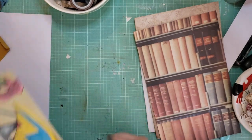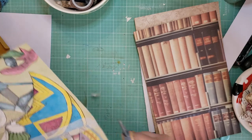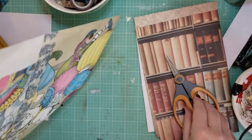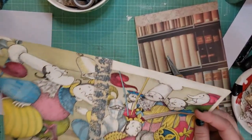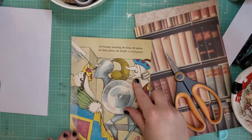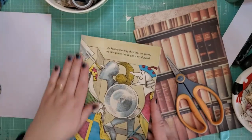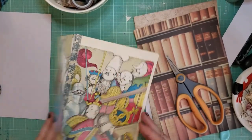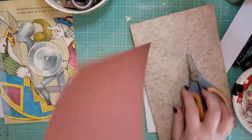Is it Carol Tinson or is it Craft Junk Journal Ideas? The other lady. Sheila? I don't remember her name. Anyway, I think I'll actually do it that way. Ow! Because I'll be painting over that.